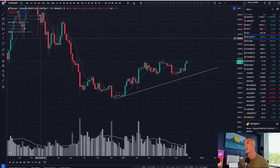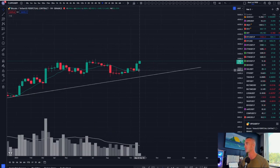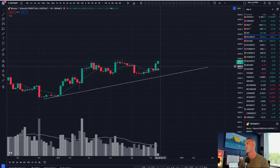What are we looking at right here? Well, this is Bitcoin on the weekly time frame, which you can see did post a rather healthy green closure on the weekly time frame. So what does this mean? Every candle represents 1 week of price action. The higher the time frame, the stronger the signal. And that is pretty much a candle that would represent immediate continuation.